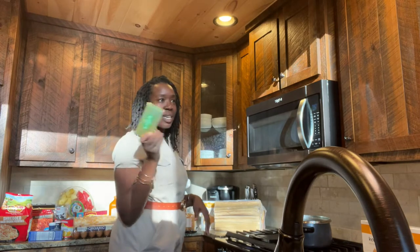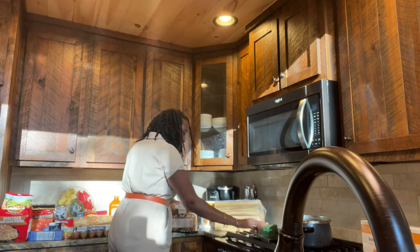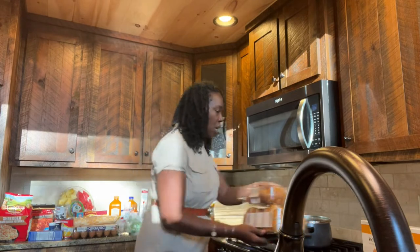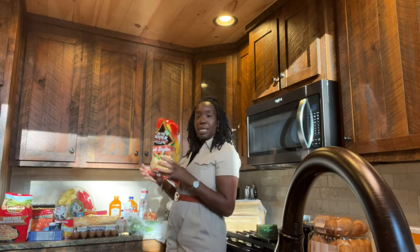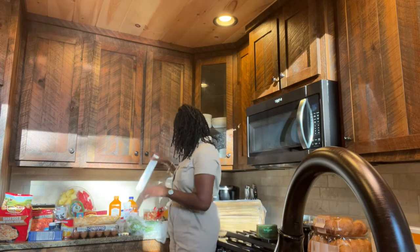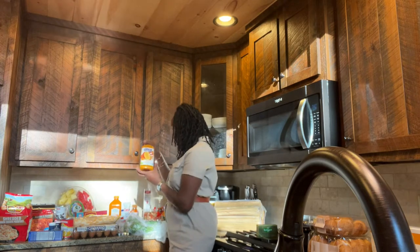Butter, because why would I not bring butter? All right, that's for the morning. Got some croissants to put in the oven for tomorrow breakfast. Grab some nacho chips, because that's what we're having for dinner. We're having a full nacho taco bar. Grab some grill and fireplace matches. Grab my little combo.